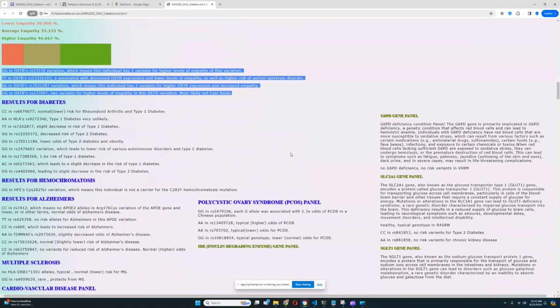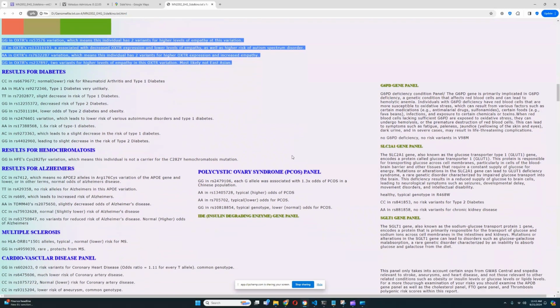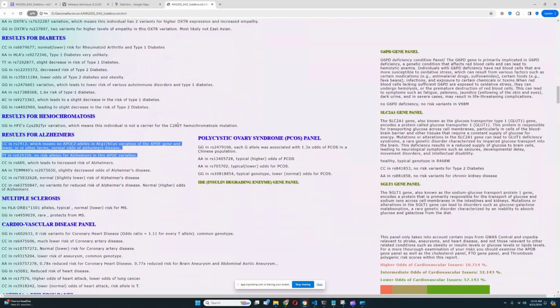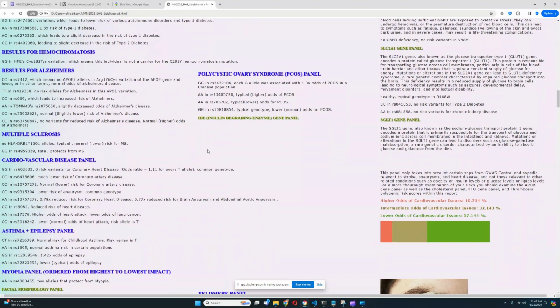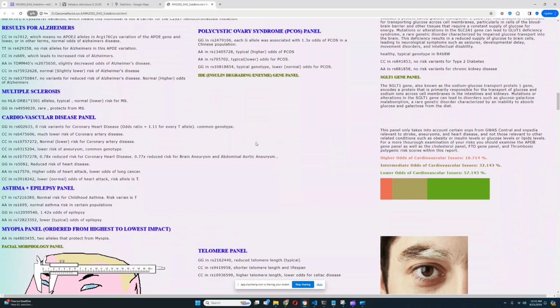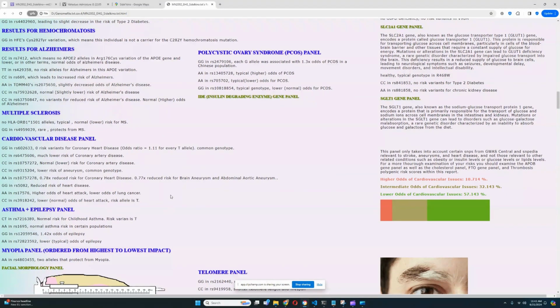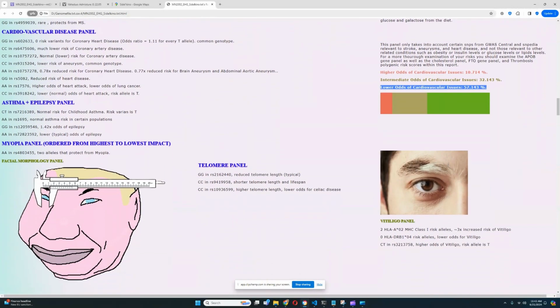Definitely very cool. For diabetes, we already know that he has a high score for both type 1 and type 2 diabetes. For Alzheimer's, no risk variants for Alzheimer's and APOE, which is really, really cool. Okay, for the cardiovascular disease panel, let's go through that. It's right here. It looks like he's scoring lower odds of cardiovascular issues. Really, really cool. So he's definitely quite protected from various cardiovascular issues.